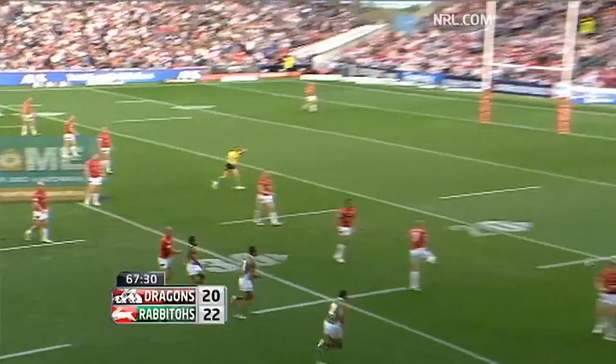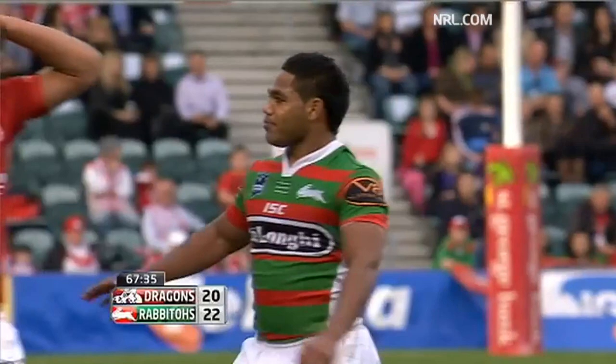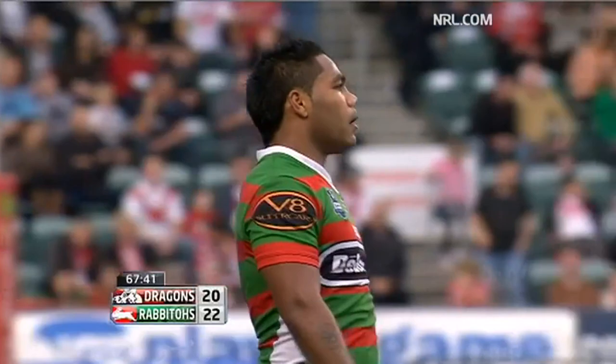Sando boots it over the sideline. The winger drops it on, the dummy half knocks it on. What's going on? Oh, thank goodness he kicked it into touch. Bit of sanity back now. 22-20 as we take a break.